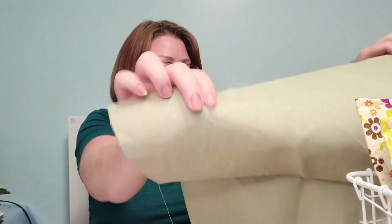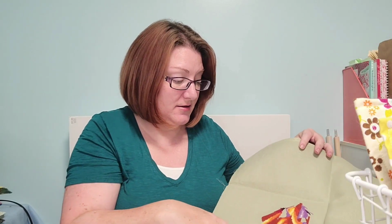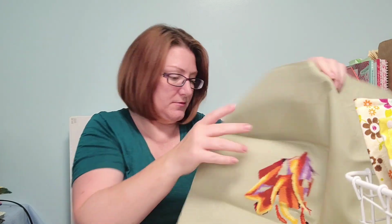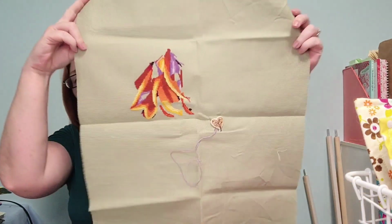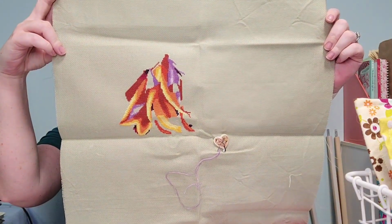It's the called for color, but the called for fabric was linen, and at this point I was not, I mean, I'm still not super into linen. So there's where it is right now. Still working on her dress.